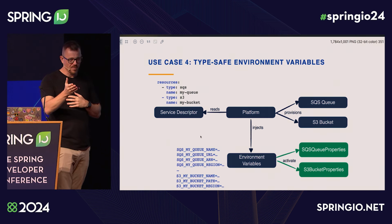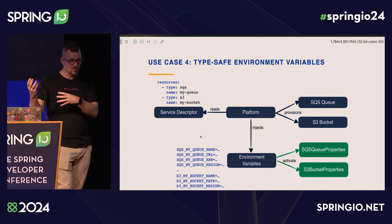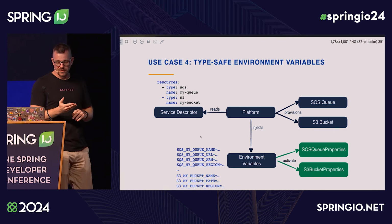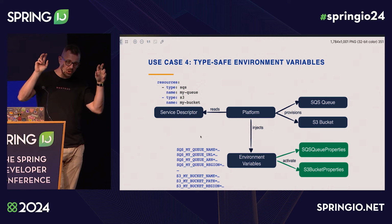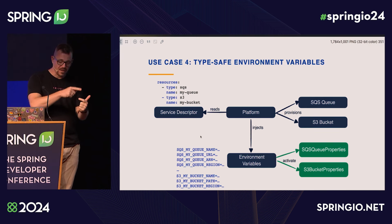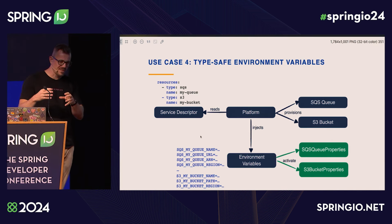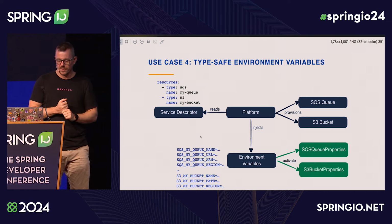And by the way, this service descriptor is used by the local testing tool. So it knows, oh, it needs an SQS queue and an S3 bucket, so I spin those up, and I inject the right environment variables for those. And yes, the platform injects certain environment variables for each of those resources. The names are examples down here. For the SQS queue called myQueue, it injects the environment variable SQS_myQueue_URL, plus whatever other properties there are for the SQS queue, so that the service can use these environment variables to connect to that queue. Same for the database, same for an S3 bucket, everything is similar.